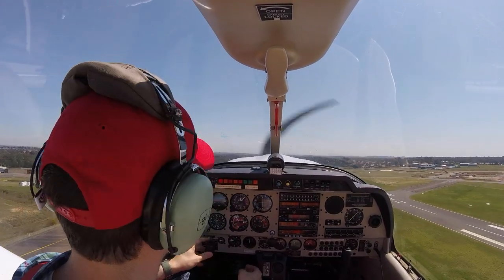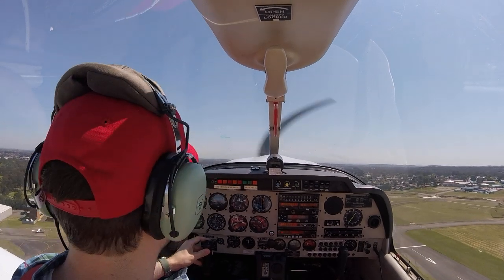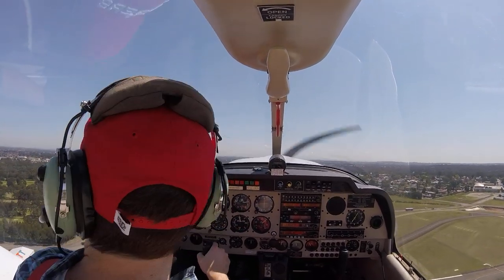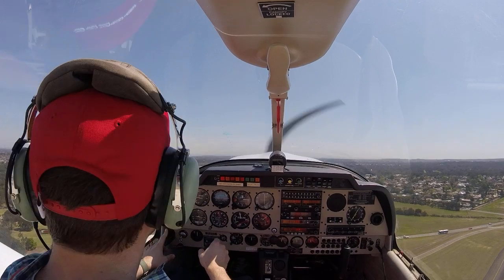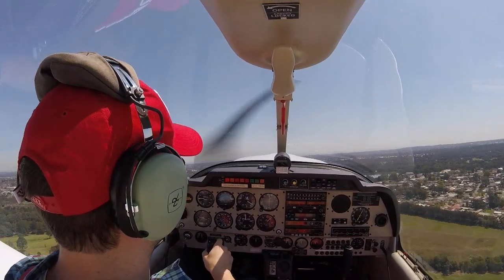Victor Juliet Alpha, runway left, clear, touch and go. Flaps are up, power left, Papa Zulu Whiskey, downwind, touch and go. Papa Zulu Whiskey, follow the Cherokee on final. Copy the traffic, Papa Zulu Whiskey. Traffic's way up there.